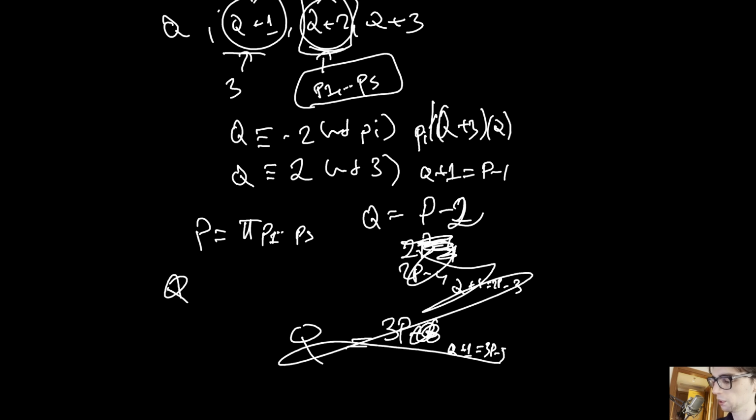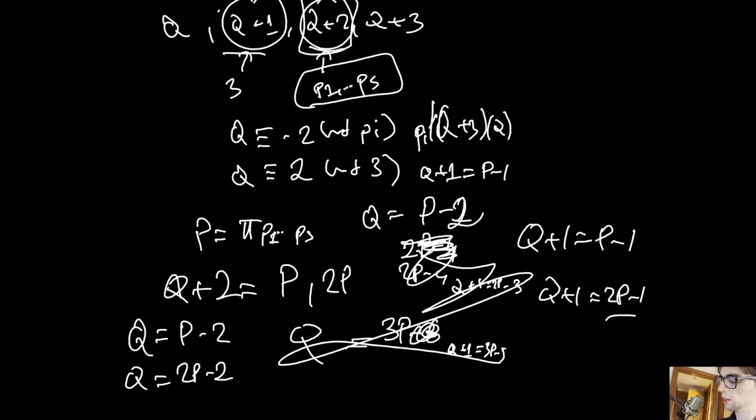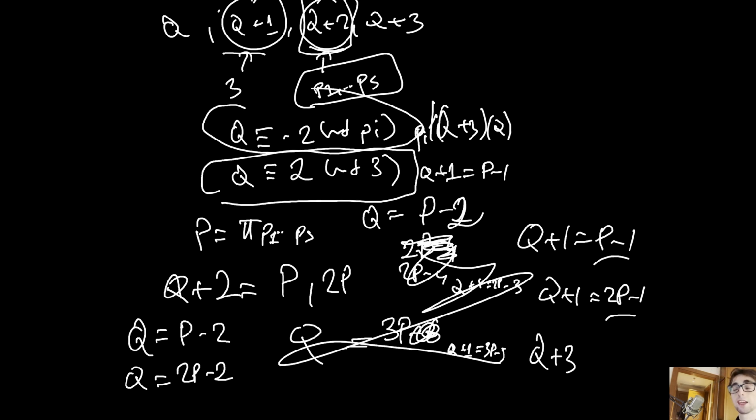So here, q plus 2 is either equal to p or 2p, and then q is going to equal p minus 2, or q is equal to 2p minus 2. In other words, q plus 1 is equal to p minus 1, or q plus 1 is going to equal 2p minus 1. In either case, one of these is divisible by 3. And the important bit here is that q plus 3 is also relatively prime to it, because in either of these cases, q plus 3 is not divisible by any of these, and it gives a remainder of 2 when divided by 3. And that finishes up the problem.